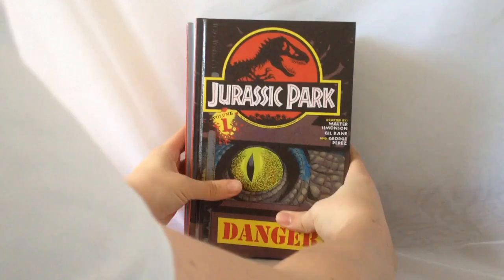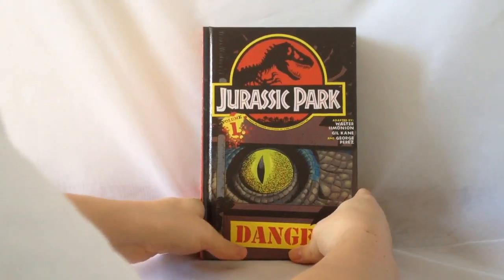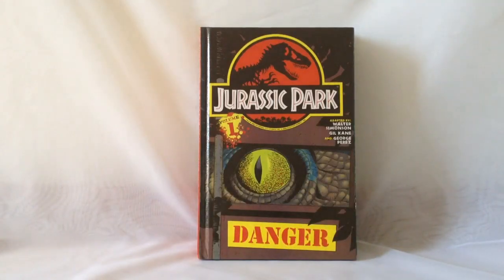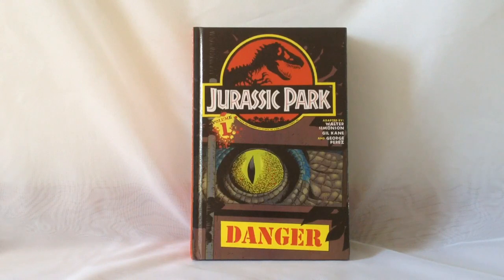So as you all know, I'm a big fan of Jurassic Park comics and compilations of older comics, and today we have a very special treat for you. We have an entire set of the new IDW hardback Jurassic Park comics. Now these come from Abdo Publishing, and they very kindly sent over an entire set of these comics so that we could review them on the channel.